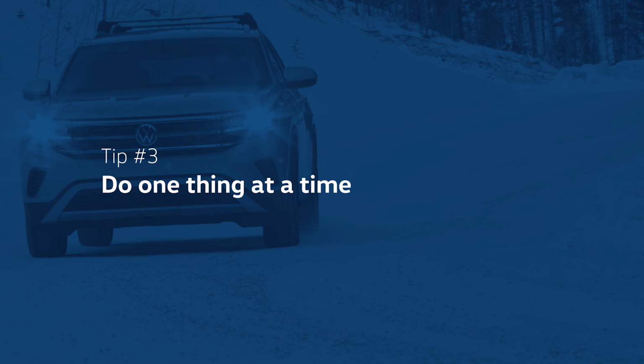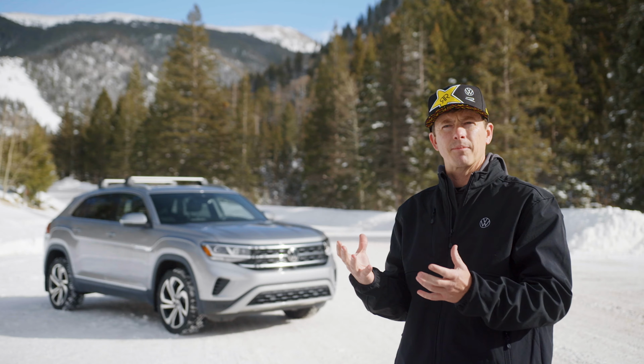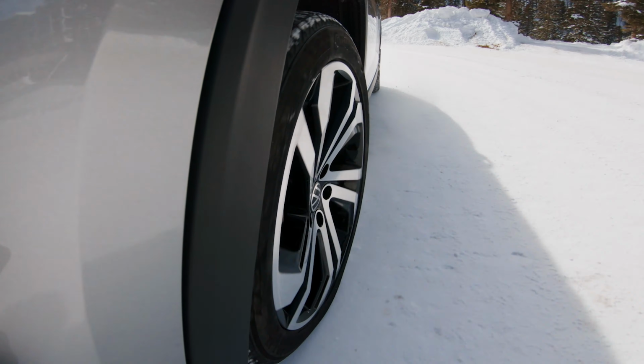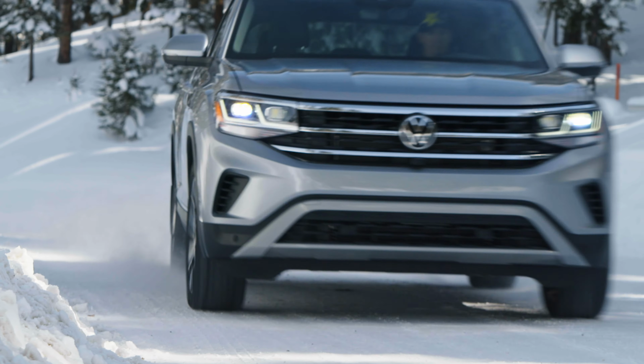Essentially, a car accelerates, it turns, and it brakes. That's its job. So with a limited amount of grip, it's important to do one at a time. Brake in a straight line, wait until you're releasing the brake before steering, and then wait until you're straightening the wheel before accelerating. By doing that, you maximize that limited amount of grip for each function.